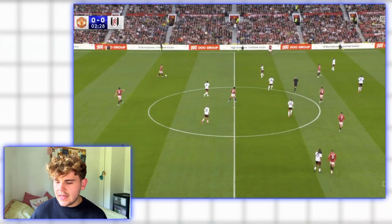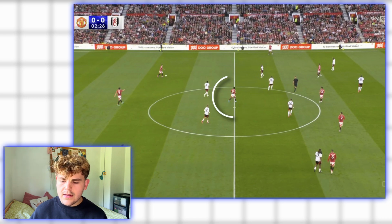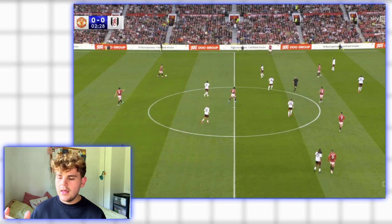You could also understand that Mainoo was free a fair few times in between the front two and the midfield four, so he could receive the ball as well on the turn and try and play it into the little pockets. But Man United didn't struggle for passes. I think their passing options were certainly more effective than what we've seen them before. There are a lot of quick 1-2s that they can make to get out of tricky situations and get in behind the Fulham backline.